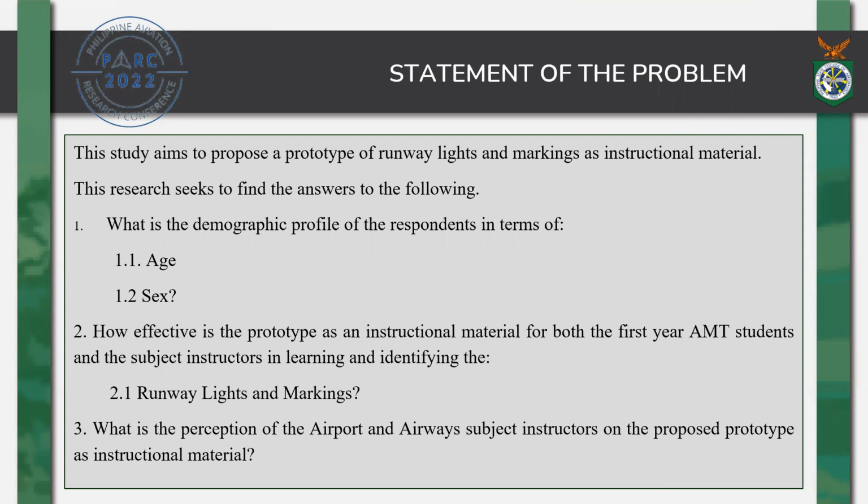Statement of the problem. This study aimed to propose a prototype of runway light and markings as instructional material. This research seeks to find answers to the following. 1. What is the demographic profile of the respondents in terms of age and sex?